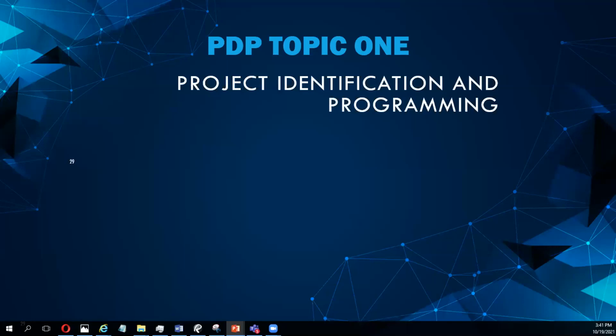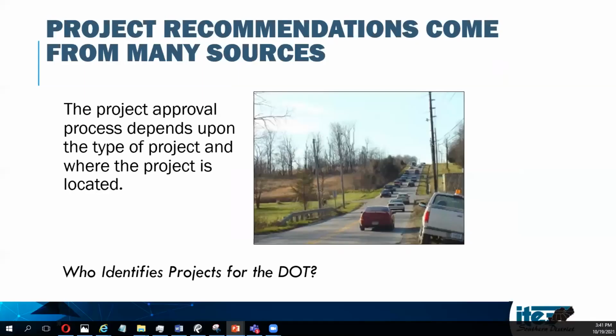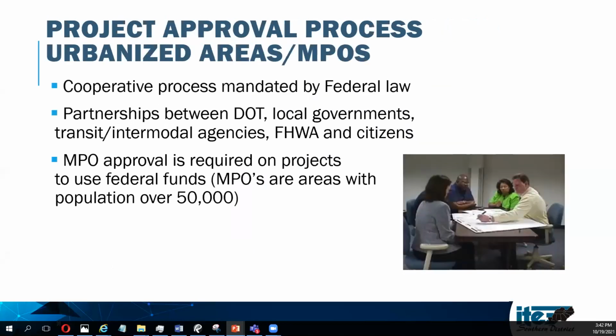So breaking these down just a little bit more, we'll start with project identification and programming. Now, depending on where the project is or the size of the project, it's going to be a little different. And you may want to ask yourself, who identifies projects for your DOT, and how does that happen? Well, for one thing, if you're in a city, or actually not just a city, but an MPO, a metropolitan area of 50,000 or more, it's a federal law that if you use federal funds, you have to get MPO approval for projects.